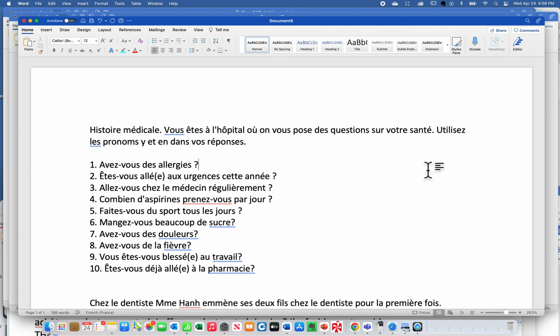So I'm going to go through the first few with you just to make sure you understand what we're doing. In this sentence here, you see the word de, and you know that means you are going to be using en, right? Because en replaces a previously mentioned phrase that begins with the word de. So we're going to be replacing des allergies. They're talking to you using vous, and you're going to answer using je. The verb being used is avoir, so normally you would say j'ai. So how would you say I have some of them, or I have some? Remember that the pronoun en goes right before the conjugated verb. So you're going to say j'en ai.